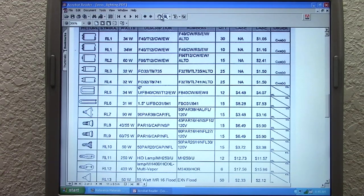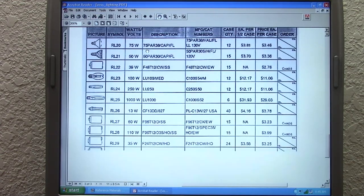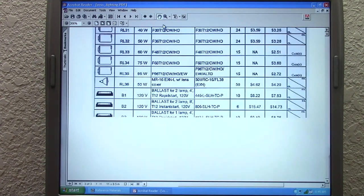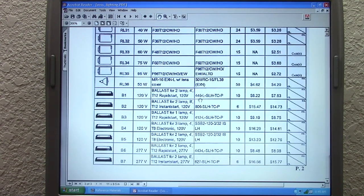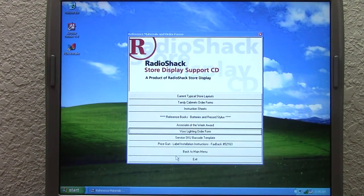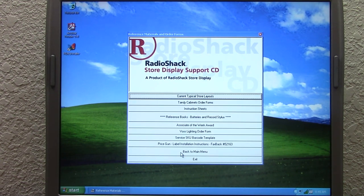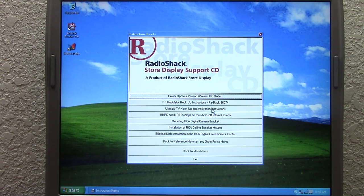So when you would need to get new light bulbs and stuff for your store, like if a light had burnt out, this is where you would go to place the order. See, I hear some ballasts right here. So yeah, there you go. And last but not least, I think this is the last, yeah, this was the last category. Let's jump into instruction sheets.